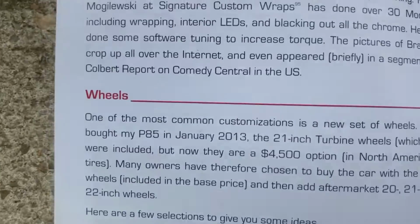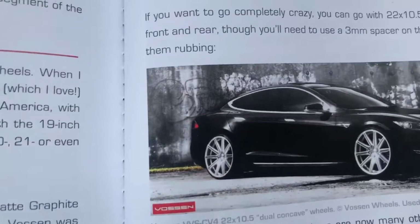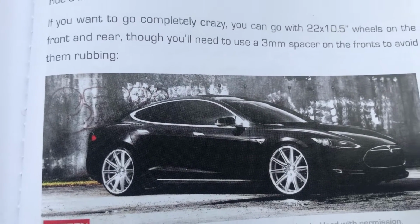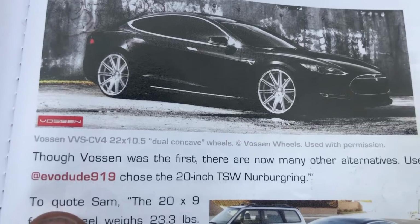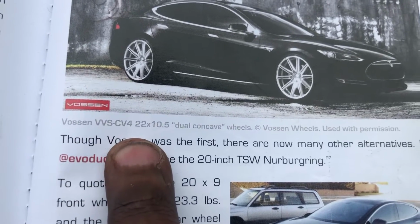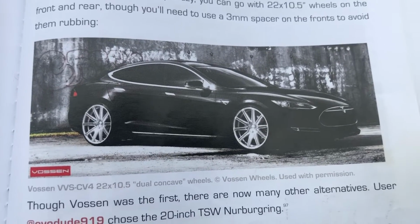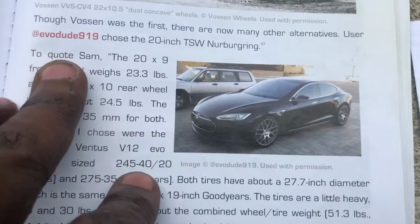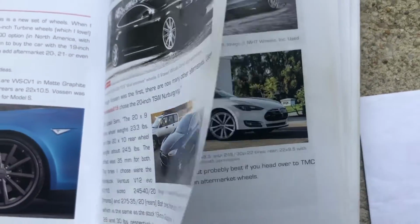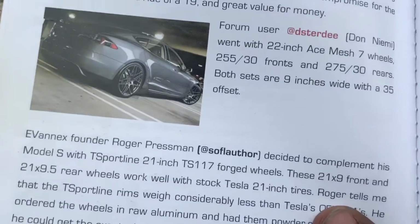And wheels. I was like, what? You can do this? And my son saw this right here, this black Tesla with these wheels. And my son said, you should get these Vossen wheels. These C4, these are 22-inch rims. You should get them on your car. That would look nice. And I didn't know anything about how expensive wheels were and are.